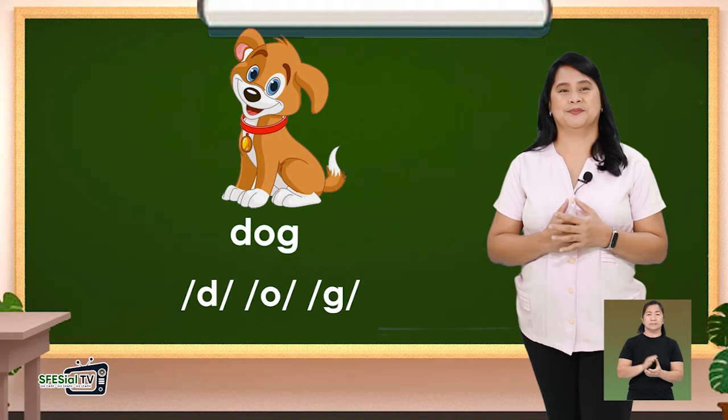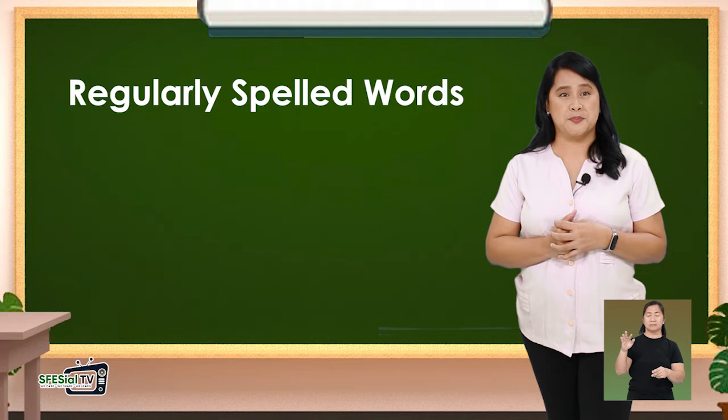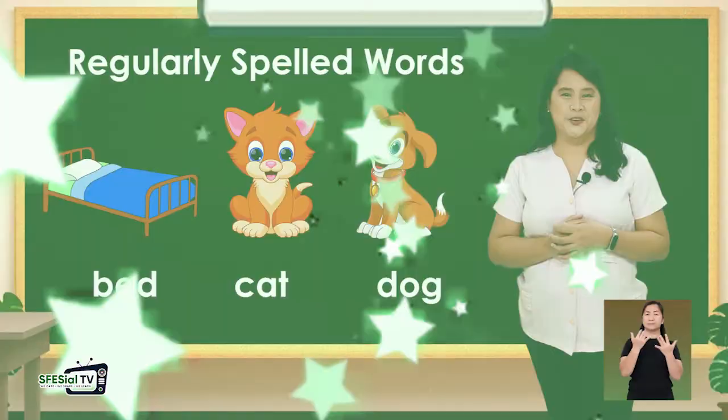Remember, kids, words which all the letters in it represent their most common sounds are called regularly spelled words. Examples of regularly spelled words are bed, cat, and dog. Can you say the names again? Wonderful! Now, I will show you another picture.